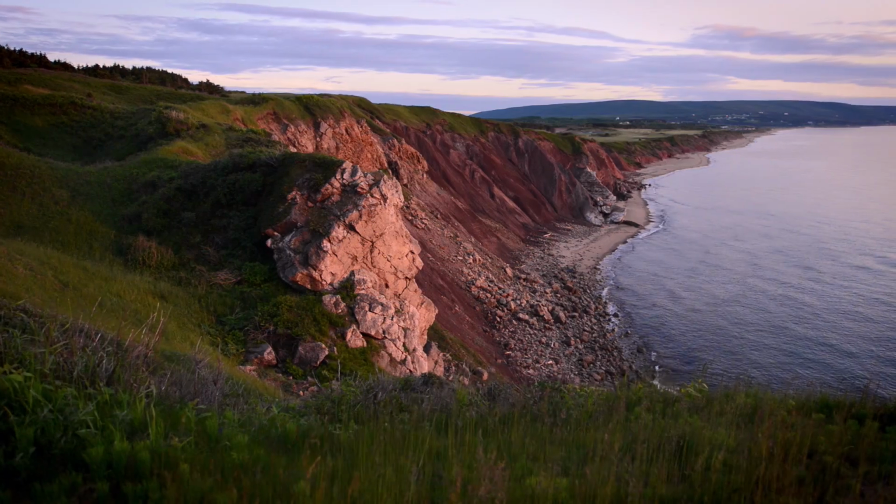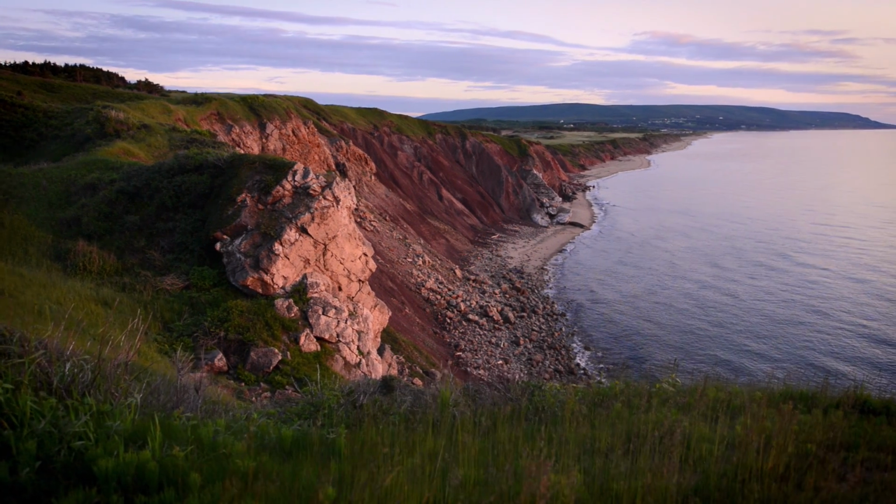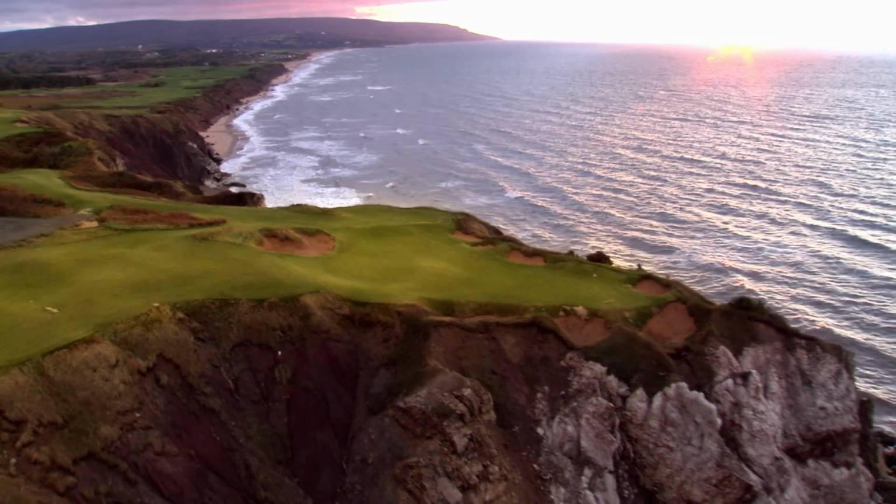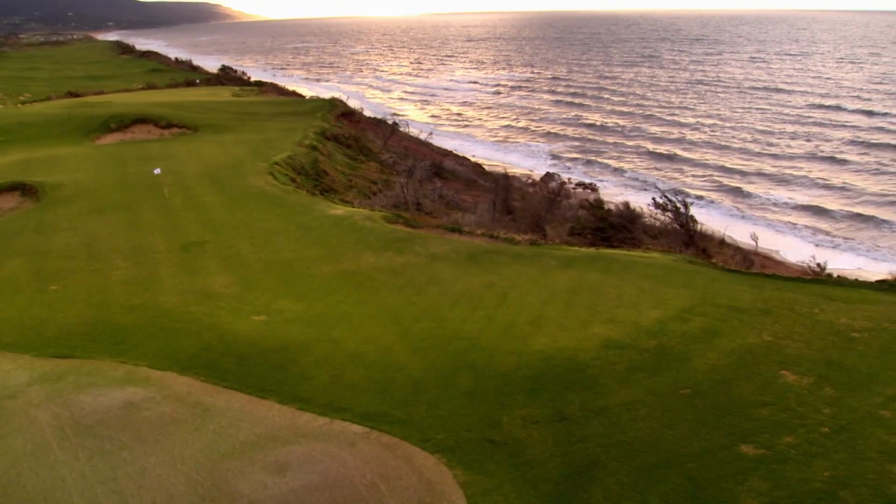What he saw nearly left him speechless, but he did say this: he never thought he'd see a course that made Cypress Point look small. That course is Cabot Cliffs. It's a dramatic layout that lives up to its name, cut atop bluffs of Cape Breton Island, gazing west over the Gulf of St. Lawrence.